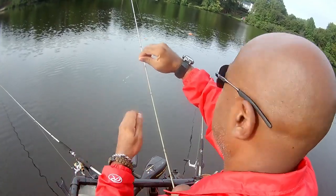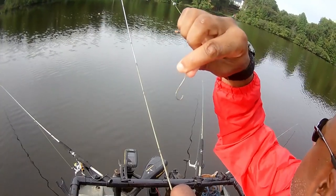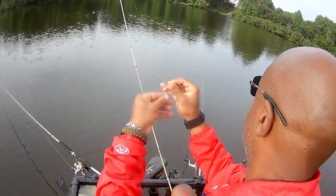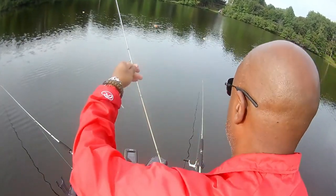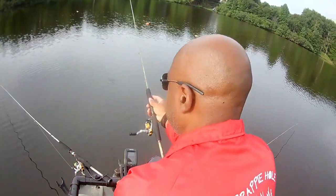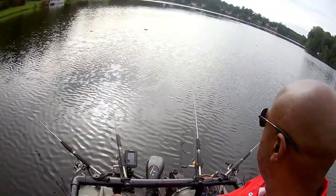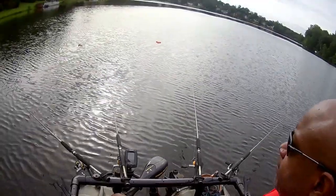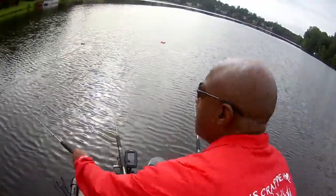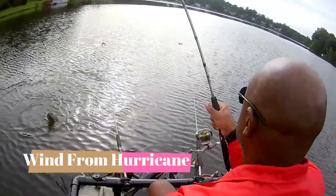Again, you guys can see my cam action hooks. Let me show them to you. Okay. That's my cam action hook. I'm using the 22 karat gold plated hooks today. We're fishing in 6 feet of water right here. You see those 2 markers right there. Let's see if we can have a little bit of luck. Those markers, my marker buoys are always true.